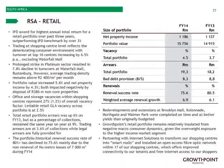Portfolio value increased by 5.6%, and the net property income by 4.3%, both of them impacted negatively by the disposal of 386 million rand worth of non-core retail properties. The office and storage vacancies within shopping centers represent 1.2% of the overall vacancy. So if you look on the right, the vacancy increased from 3.7 to 4.5%. And one might get a little bit alarmed by that.